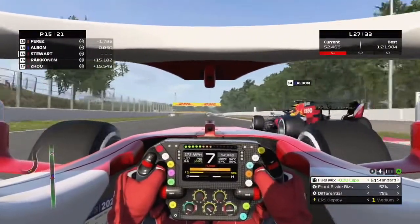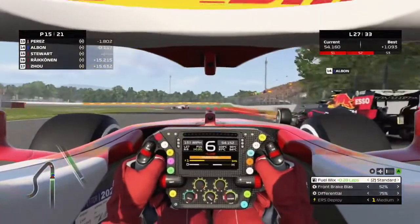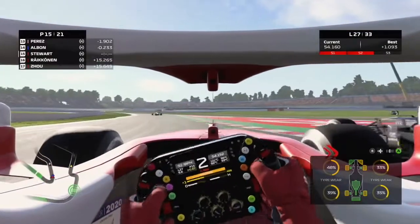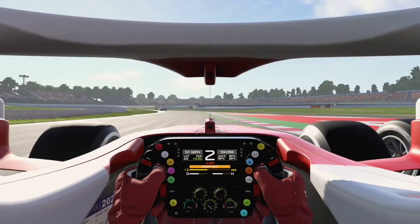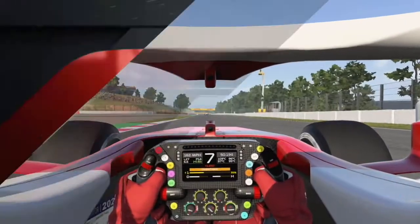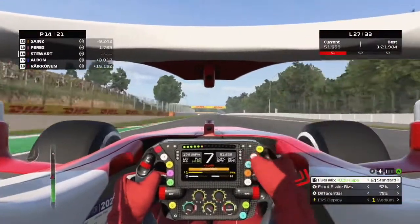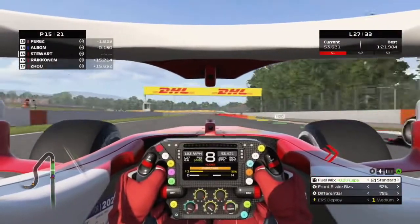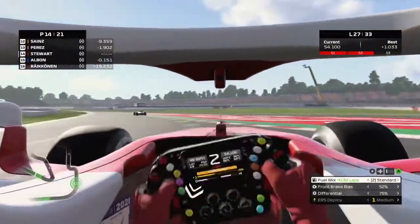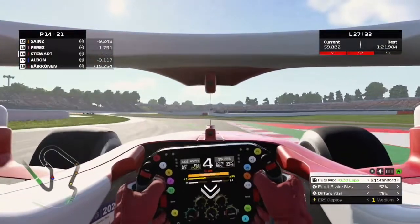Yeah, there goes Albon, there's no point fighting that. Oh, and that's why there's no point fighting it, because he's just going to block me and I get damaged anyway. This time he's hit me instead of going past me, which has actually kept him behind me.